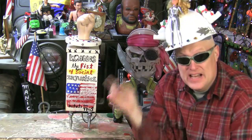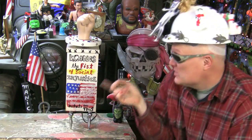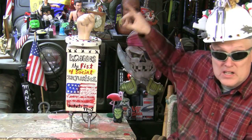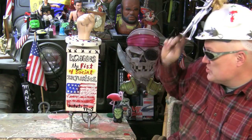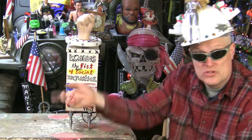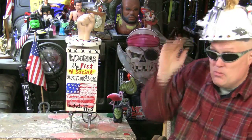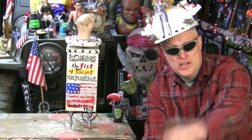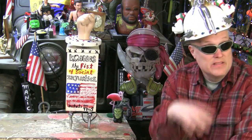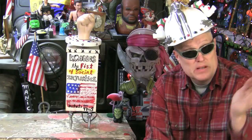That's right. Today we got the piece of art titled, this tall, long box with the fist on top, titled Kronos, the Fist of Antisocial Injustice. That's right. Kronos, the Fist of Antisocial Injustice. And what's this all about? Well, the history behind this is I went to a place in Dayton called Mendelssohn's. They've been there forever, and I went about 20 years ago.